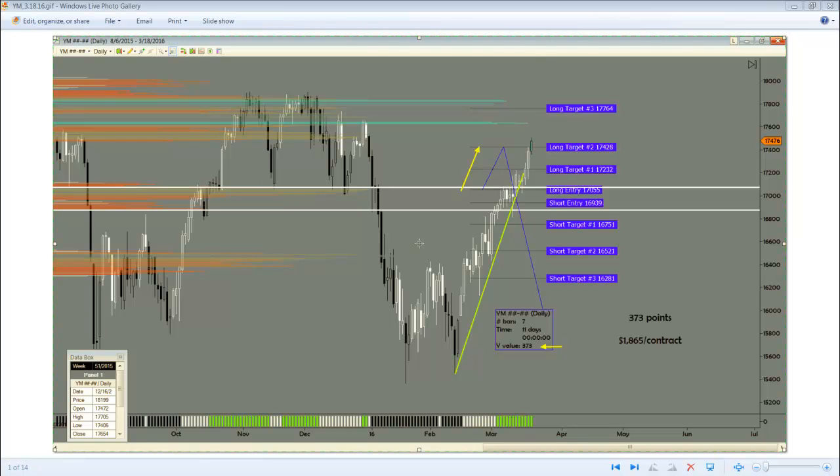So you just saw those 3 balance beam setups. Here's what's transpired since. For the Dow futures strategy, that long entry was triggered and it just basically made a beeline right up to target 2 here. That's 373 points in the Dow going long, okay? That's $1,865 per contract. Look at the price action breaking back over this balance beam. Air pocket, not as much trading, really helps price move up quite nicely.